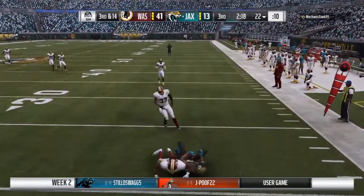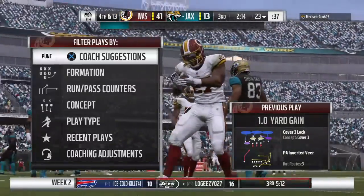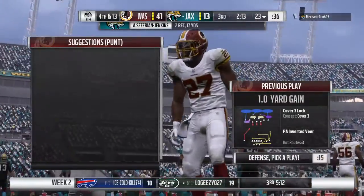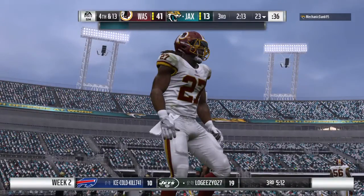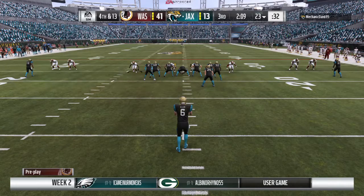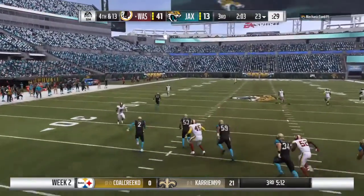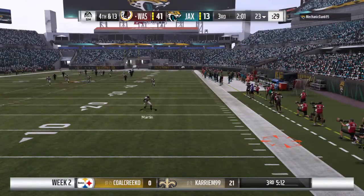Caught. Safarian Jenkins, right side. And they'll get him down here at the 23. Good defense holds him to only a yard, and it'll be 4th down. Here's Ryan Allen now as he'll punt it away for the 2nd time. He steps into this one, and this is a rocket.